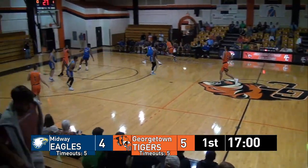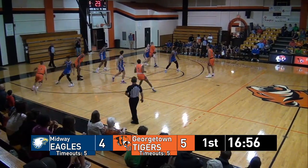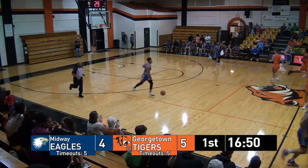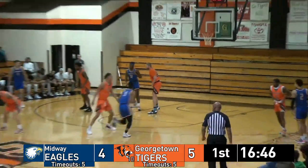Dished out to Drew Lamont. Backing down his defender. He's got a mismatch. Goes for the hook. Off the glass, and it's good. Buttery smooth from Drew Lamont. Taking his time. Working in the post.